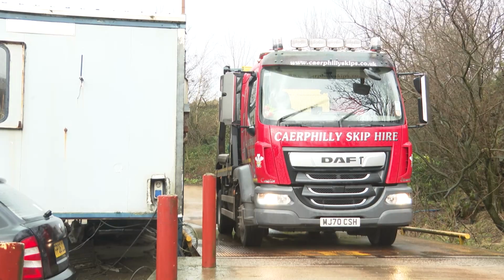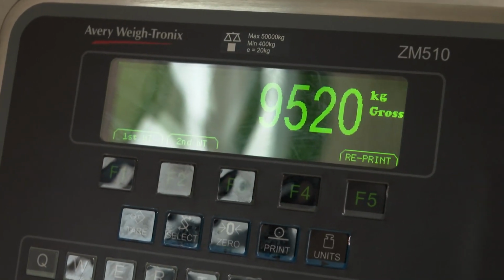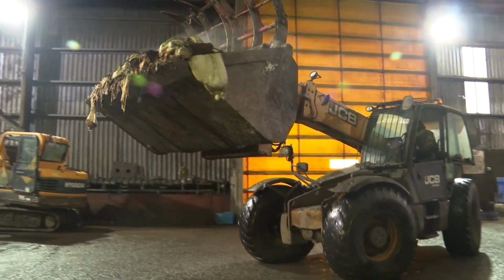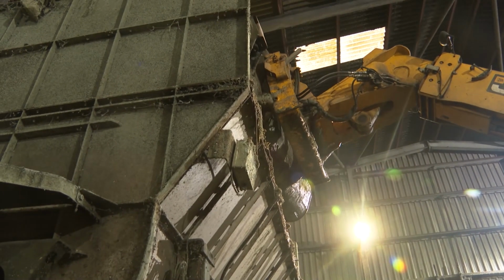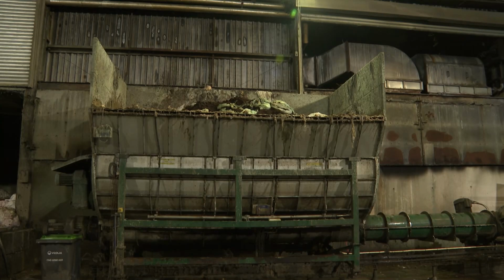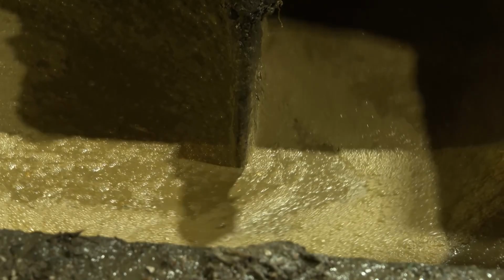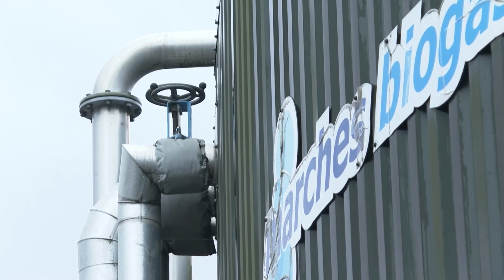So the coffee gets weighed first of all, so we know exactly how much has come in. It then gets tipped off in our reception building. We then add it to the rest of the food waste going through. It goes through a depackaging system to get any plastics or contaminations out of it. And at that point, we mix it with cattle slurry as well. It then goes into a storage tank before being fed into the main digester.